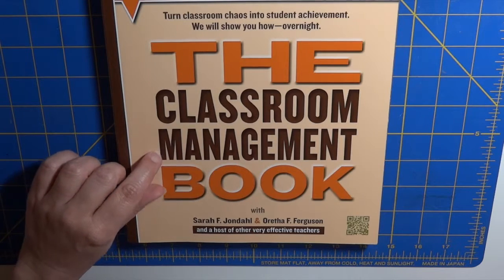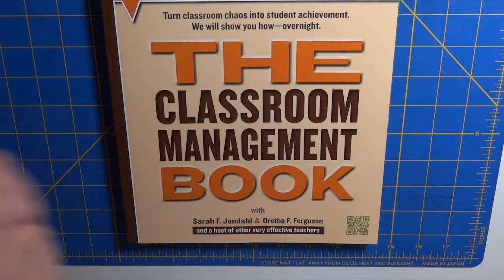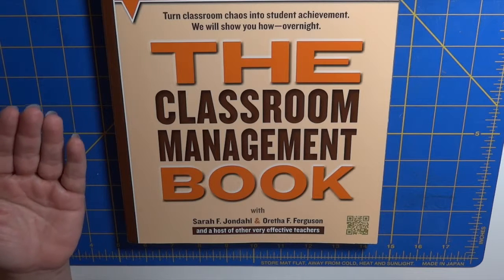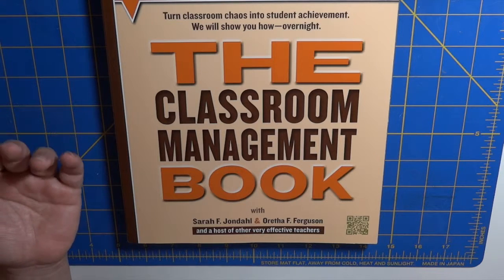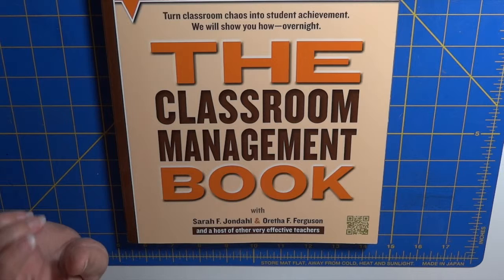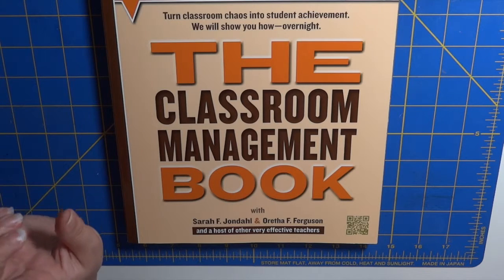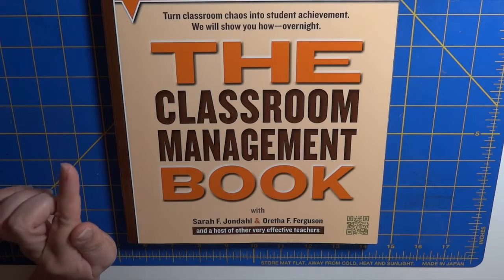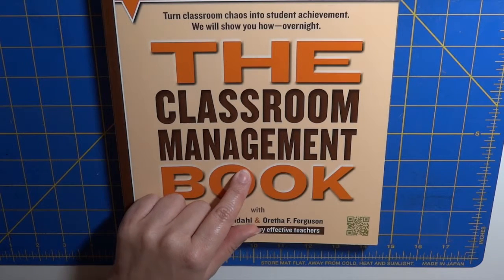And so this book really helped me because it lists them all out. If you think about all the things you do in a day in a classroom, you could have a procedure for a lot of those things. And I think especially for new teachers, if you're new to the classroom, those procedures are so important to get you started. And so I really highly recommend this book.